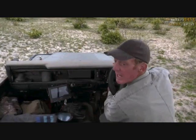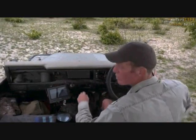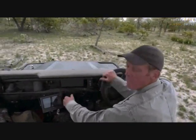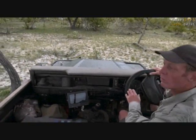So I'm just going to start up, and we're just going to turn around so that we can get a better view here, and also so that if these wild dogs start to move, we can follow them very quickly, because it can be very difficult to follow. So we're just going to make a very good position here.